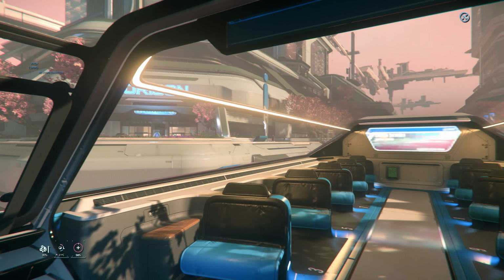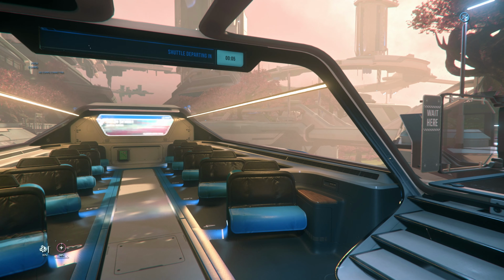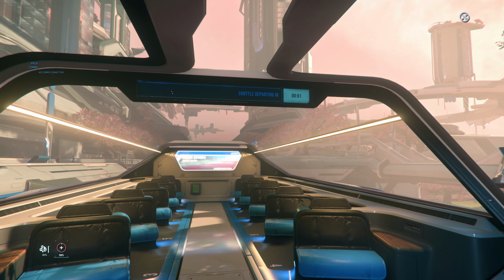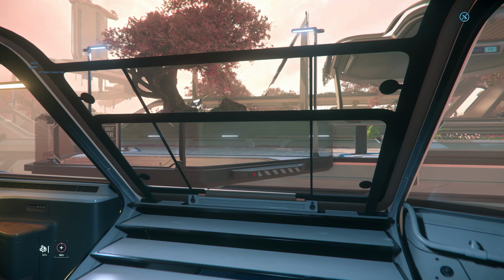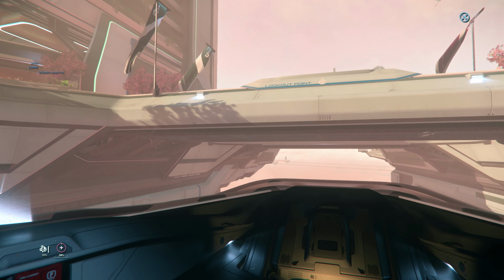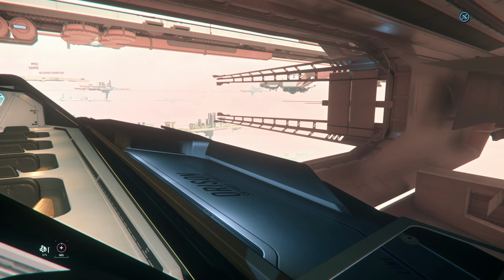The shuttle is preparing to depart. So we're just going to jump on the shuttle. Please clear the hatch. Head on over and jump in our new ship. I don't know where I got this ship from. I don't know if they loaned us some ships for this week, but I don't normally have this ship in my ship inventory. You'll see it when we get there.